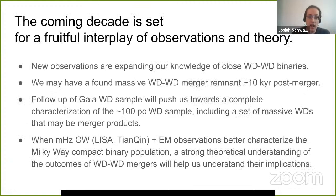So just to summarize, I'm really excited about the coming decade because I think we're really set up for a really fun interplay of observation and theory, because there are all these new observations from Gaia and from the photometric surveys like ZTF and the ELM survey that have expanded our knowledge of close double white dwarf binaries. And we now know many tens or even 100 close double white dwarf binaries that are destined to merge. And knowing that, we want to start looking for what the remnants of those mergers are. And there's already one really interesting potential merger remnant, this unusual hydrogen and helium-free infrared nebula that might be a merger remnant shortly after merger.